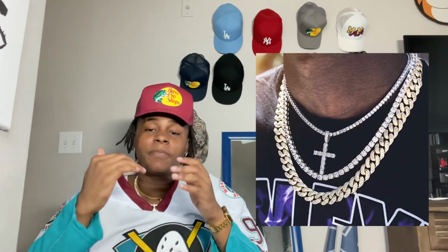Last but not least, I think this is the second most important to your outfit, bro, and that's having on accessories, bro. Having on accessories really makes your outfit pop. Believe it or not, if you don't wear jewelry or like watches or a chain or earrings, I mean, earrings is cool because you don't have to have earrings, bro.